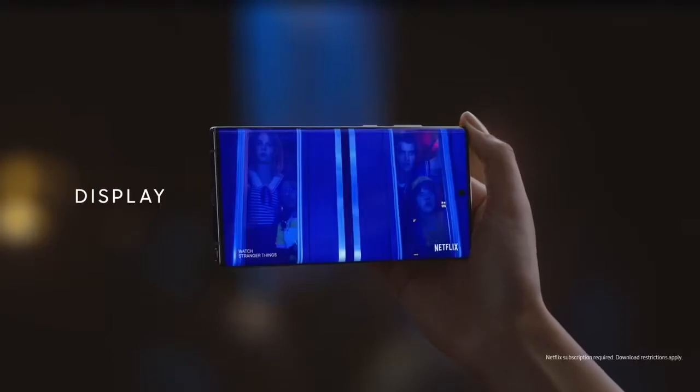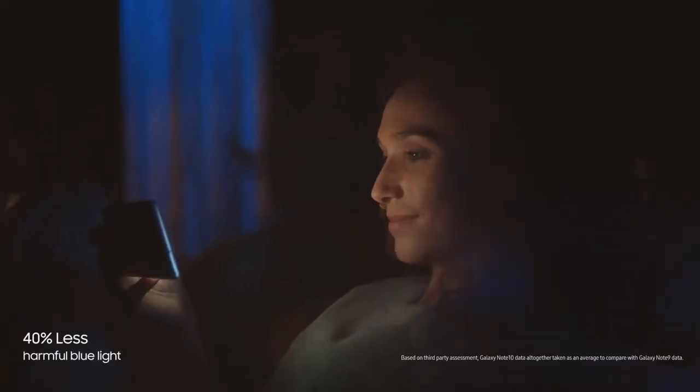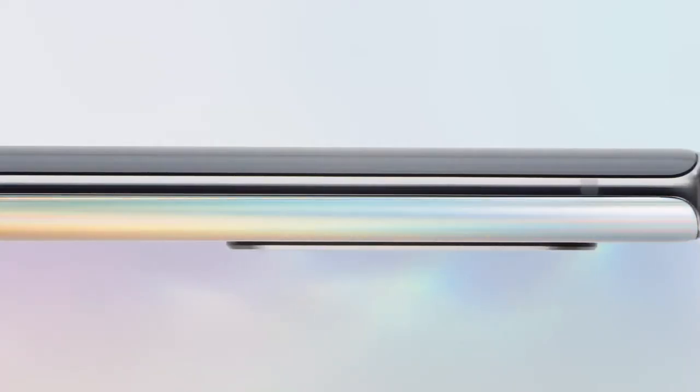Note's screen has always led the way. Note's dynamic AMOLED display cuts harmful blue light by 40% without distorting color. Composed of organic pixel materials to lessen eye strain, it will never be your screen that keeps you up at night. With Galaxy Note, we haven't just made a new smartphone.